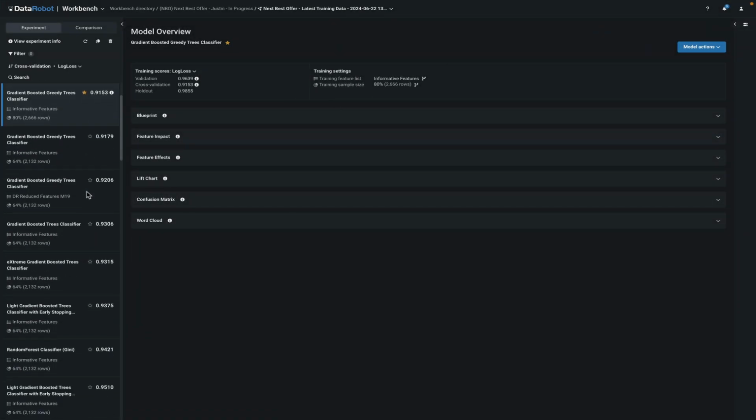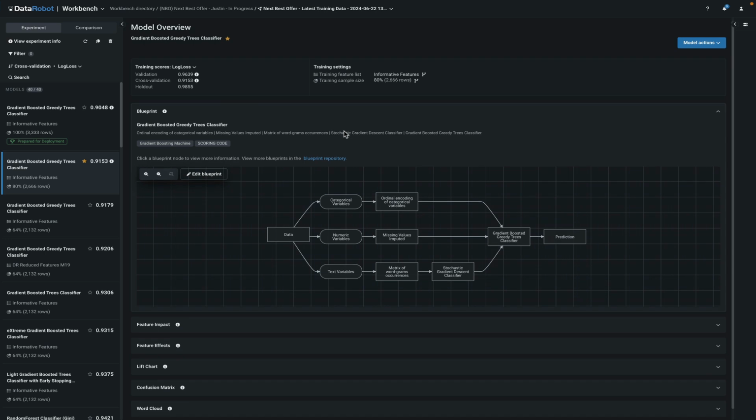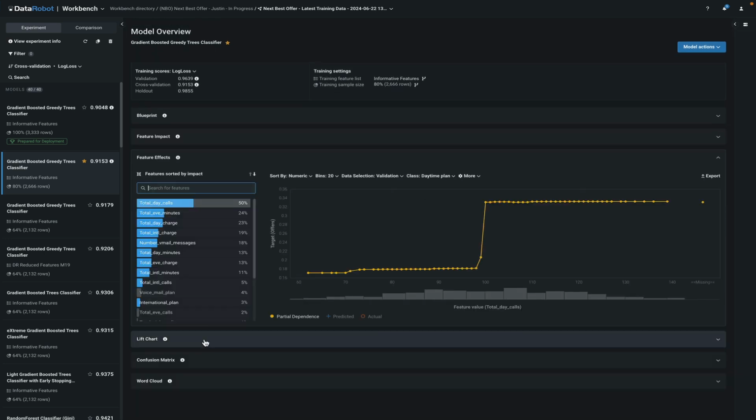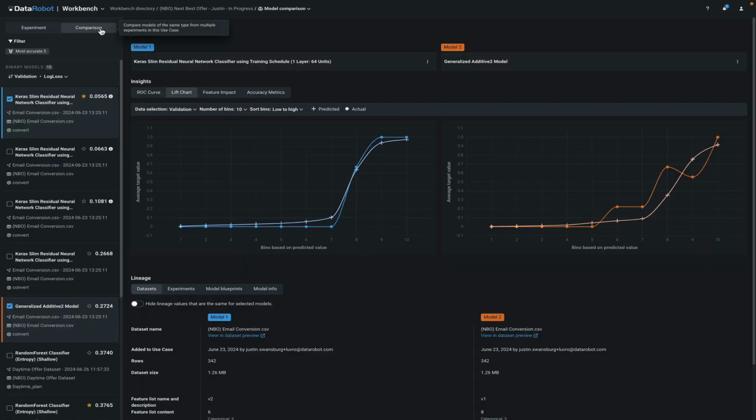After a few minutes, DataRobot will have built dozens of models on our leaderboard and ranked them from the most accurate to the least. We can then click into the top ranked model to view the recipe and understand the key drivers. If we want to better compare and contrast performance across models, we can also click into our comparison screen to see any two models side by side.